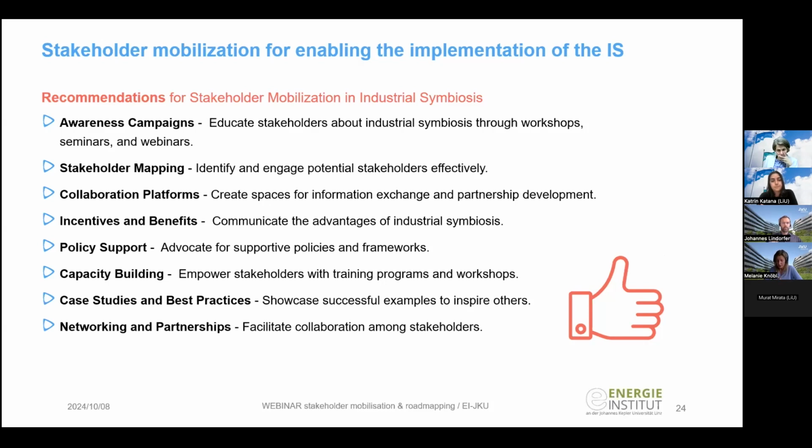And another key point is capacity building, as well as case studies and best practices. And finally, the promotion of networking and partnerships is also emphasized. These networks facilitate collaboration and knowledge exchange between stakeholders and create a basis for long-term cooperation. And these recommendations were collected and identified throughout the project and can be seen as the general recommendations for stakeholder mobilization in industrial symbiosis.